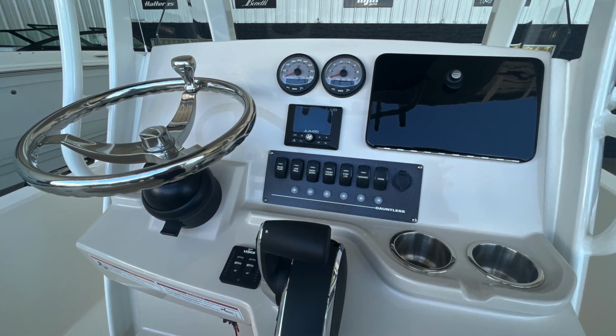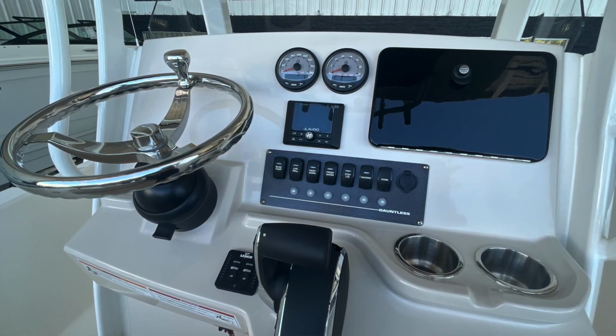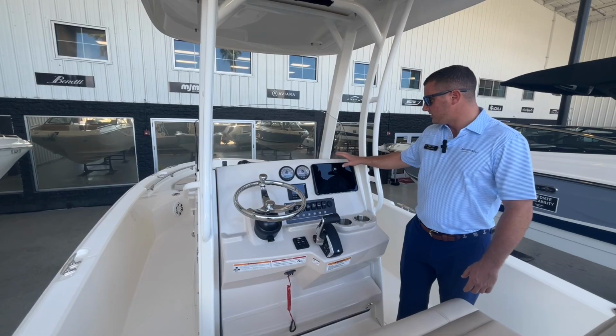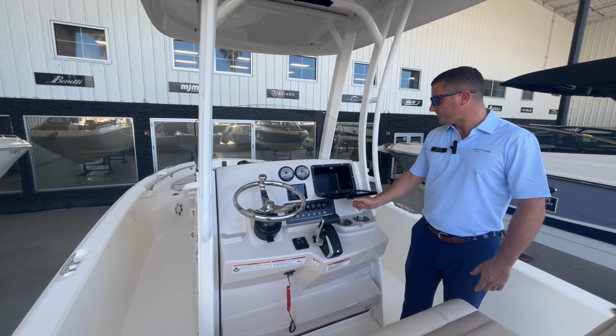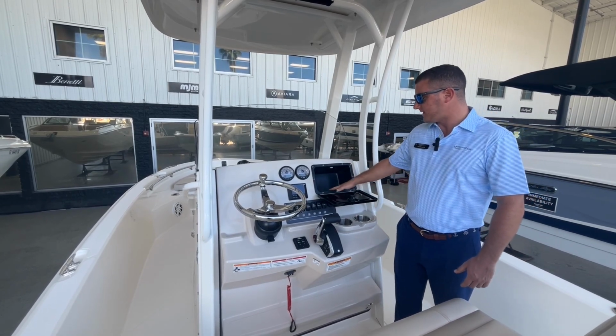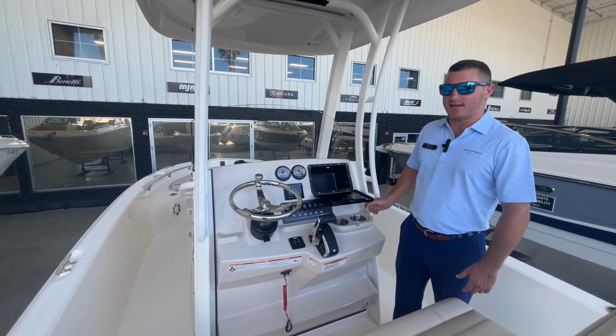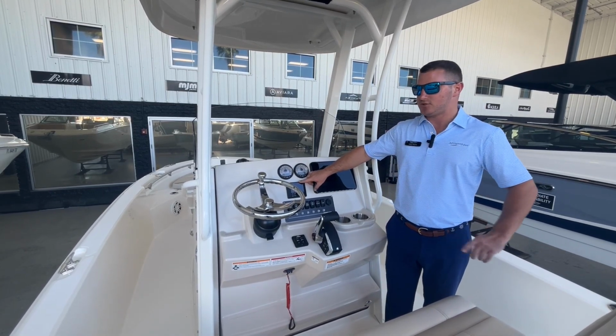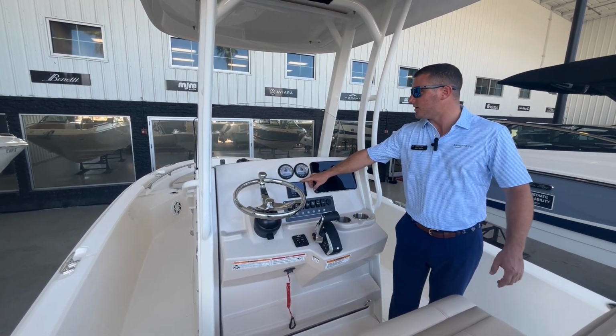Moving over to the right, we have our Mercury gauges. This will tell us everything we need to know about our Mercury 225 V6. To the right of that, we have our glove compartment. This is good for wallets, keys, phones, anything that needs to be quickly accessible. This boat is equipped with a JL sound system, so you have the head unit and all 4 speakers around the boat.